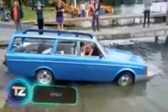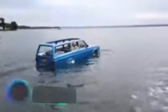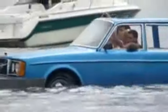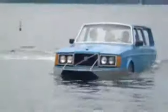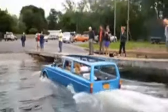eVolvo. This is another amphibious vehicle based on an old Volvo 240. The model has been modified by a single person who created the project as a hobby. The main modifications affected the front of the vehicle. To prevent water from entering, the doors were removed. Now you have to enter through the windows or through the open roof.